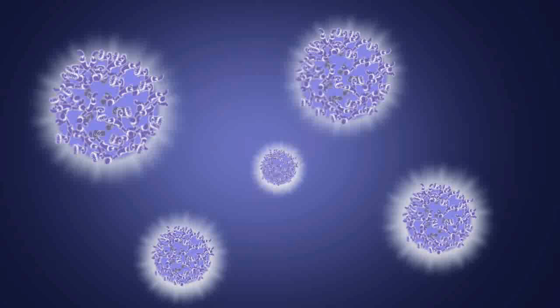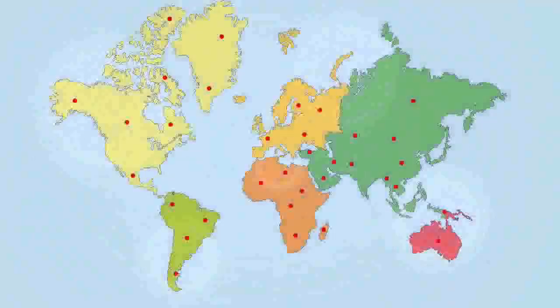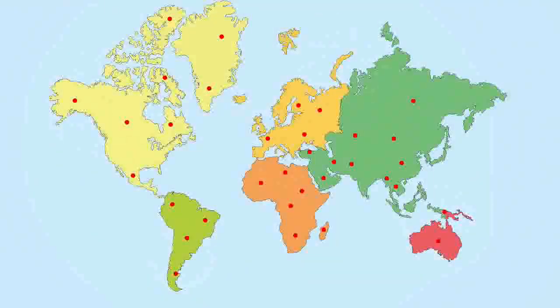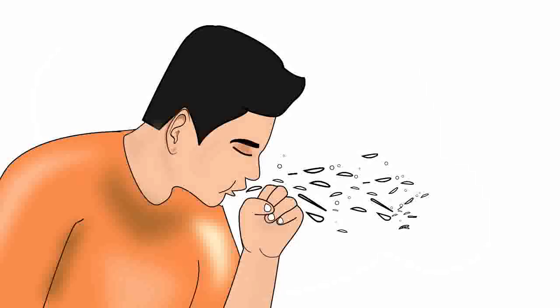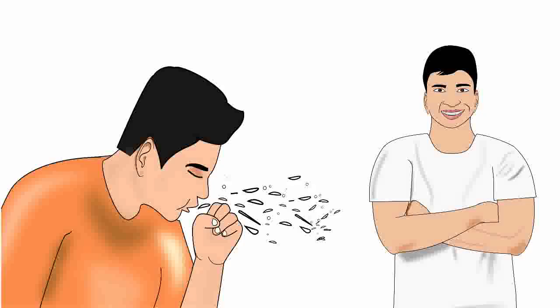COVID-19 is an infectious disease caused by a virus called coronavirus. This virus has spread throughout the world. When infected people sneeze or cough, they generate droplets. These droplets contain the coronavirus. The infection spreads when other people inhale these infected droplets.